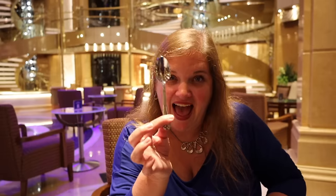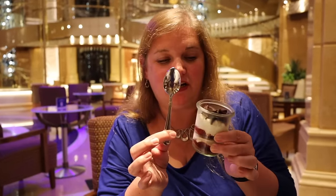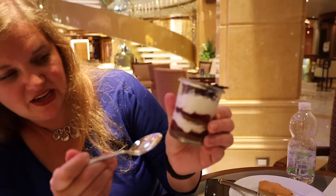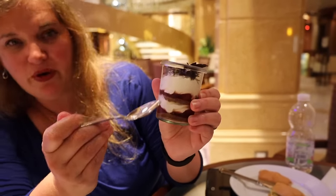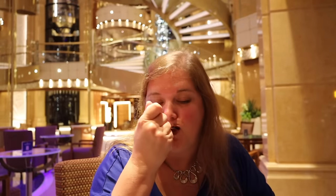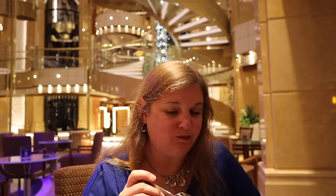Yep. I have an itty bitty spoon for an itty bitty dessert. I couldn't go to bed without getting one of the desserts from over there. So this has got layers of cherries and chocolate and whipped cream and shaved chocolate on the top. That's got my name written all over it. Is that good? Yum. Holy crap, that's amazing.